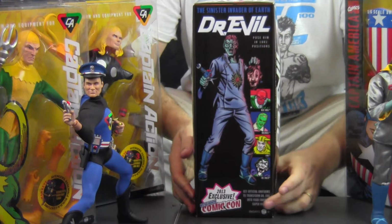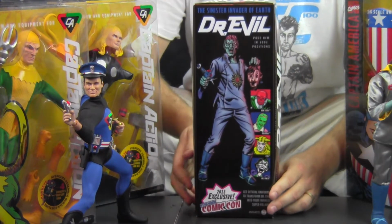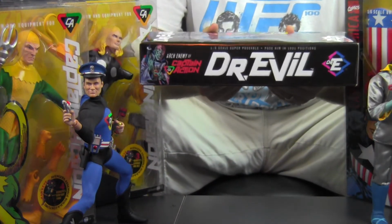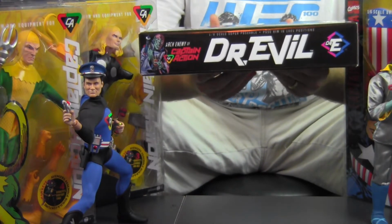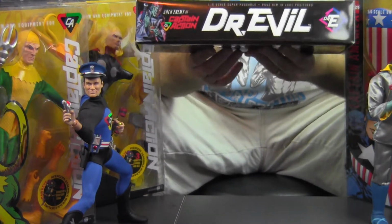Of course, down the bottom, you get the New York Comic Con logo splashing down at the bottom, which is very cool. And along the sides here, you've got the Dr. Evil logo, and of course, an awesome image of Dr. Evil, and the Dr. Evil logo up in the corner here, which is very cool.